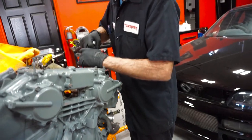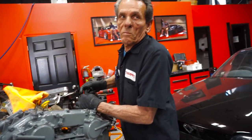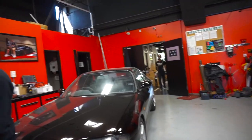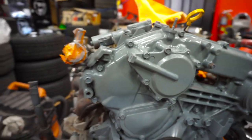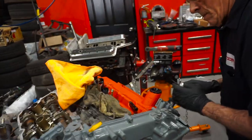So is it ready to get put into the 350 yet? Maybe. Slim got it all painted. You can see fresh paint. Valve cover painted. And if you guys want to see that finished and put in Salim's car, go check out Sean's video on Friday. You'll see them taking out the motor, and next week you'll see them putting it back in.